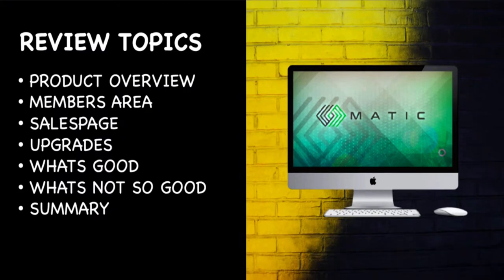And as usual guys, I'll give you a product overview. We'll go through the members area. I'll talk to you about the sales page. I'll take you through the upgrades. We'll talk about what's good about the product or what's not so good about the product. And then I'll give you my summary. And as usual guys, this review is based on my own opinions, based on many years online buying products just like this one, and the aim of the reviews is that you can make a more informed decision before you go ahead and buy any of these types of products online.